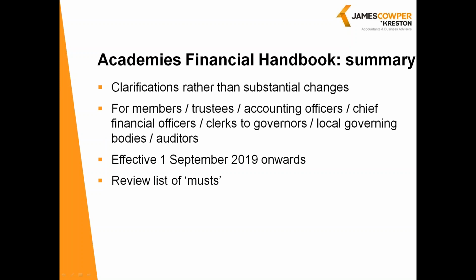So as a summary, we've been through quite a lot there, but I would say it's more clarifications rather than substantial wholesale changes. Just a reminder that the Financial Handbook is not solely for your finance team. It's an important document for all stakeholders of the trust. We just talked about the Financial Handbook that's effective from 1st September 2019, so not necessarily the version that your audit will be carried out on.